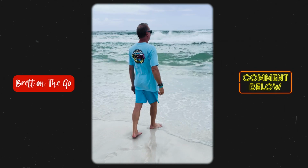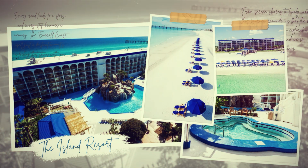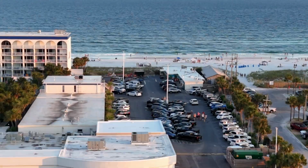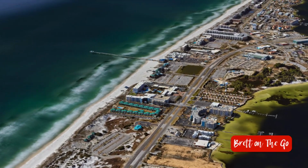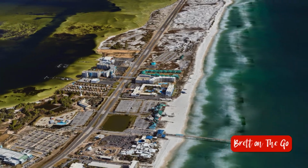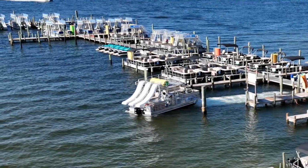The soft, sugar-white sand and crystal-clear waters made it a perfect spot to relax. We set up our chairs, soaked in the views, and applied sunscreen like pros. We dug our feet into the cool sand, listened to the waves, and relaxed like we were in paradise. The resort's unique access to both the Gulf Coast Beach and Choctawhatchee Bay gave us plenty of options, from swimming to bay fishing. However, the pricing was a bit of a surprise. Definitely check the rates before booking.